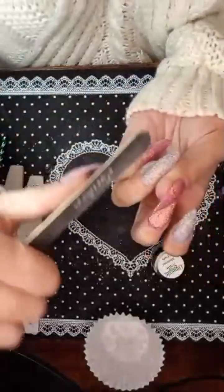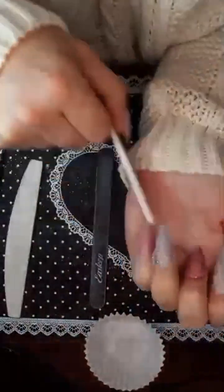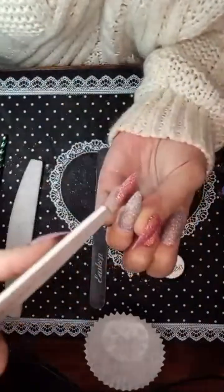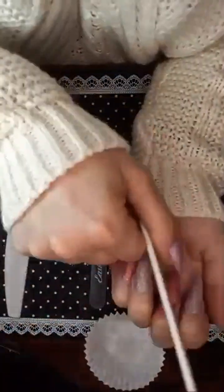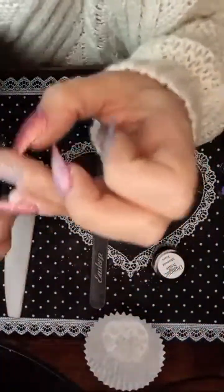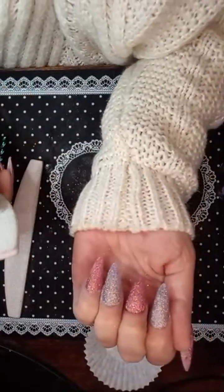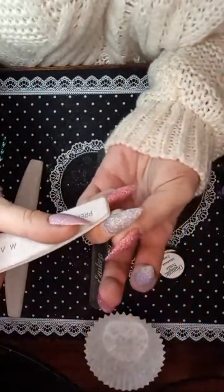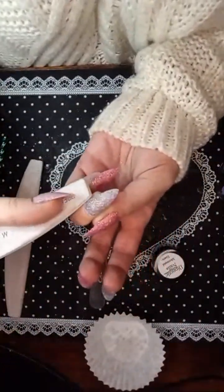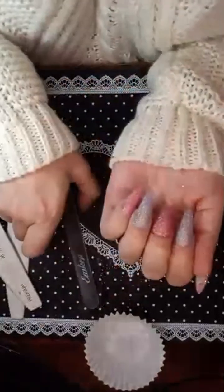So, looks good. These are so easy to file and they look really pretty. A little bit of clear acrylic on my skin here. I'll just remove that.